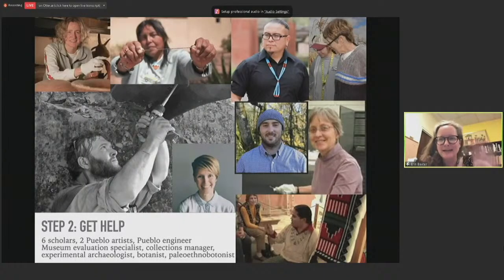Step two is we're getting help. We know we don't know everything. So we've got our archaeologists, indigenous scholars, indigenous engineers, experimental archaeologists, collections managers, and a whole myriad of other people, and lots of folks in this museum who are helping and coming to visit the teens in their endeavors.